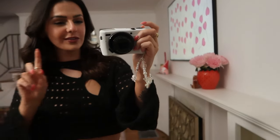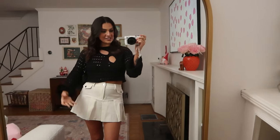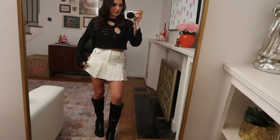Okay, so I will talk about this a little bit in the car because we have to run, but I wanted to give you my little outfit. So we're going to the DJ event for one of our friends. It's his first public DJ set. So I've got a fun little outfit.